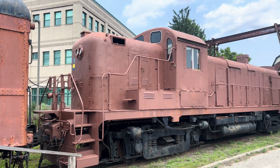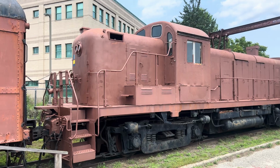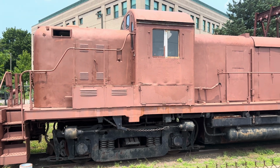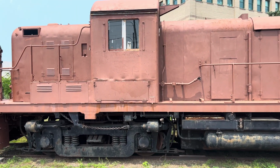It was then sold off to the Gettysburg Tourist Railroad in Pennsylvania, but brought back here to Long Island in 1986. This locomotive used to be painted in its original 1955 paint scheme, but has since been stripped of that paint job and now sits with a coat of primer. I was told that it would be painted into the MTA blue-yellow scheme.